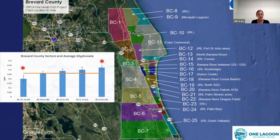And so we only chose sectors where we had at least a minimum of 10 individual species to be able to average. And so that's what this little n equals. So n equals 14, 50, 33, 21, and 35. And so running statistics on that, what we found is that BC 15, so that is right here, those fish have significantly higher concentrations of glyphosate compared to BC 19. Why is that? Not really sure. But what this does is give us a little bit more of the ability to hone in or localize what we're seeing with regards to the accumulation of pollutants in fish from specific sectors.